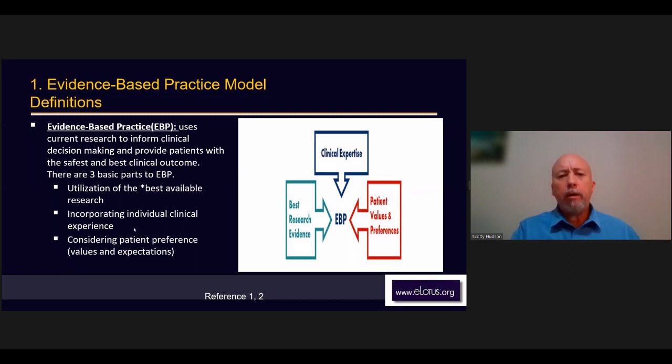The other part is incorporating individual clinical experience, right? Evidence-based practice means not only the research component, but the evidence from your own clinical experience, which is really important. If you've been practicing for any amount of time, you've got some experience. What you've learned during that time period is really valuable and really helpful, and not something that you should ignore or throw away in place of some new research that's come out, right? The key is to merge everything and to synthesize it.